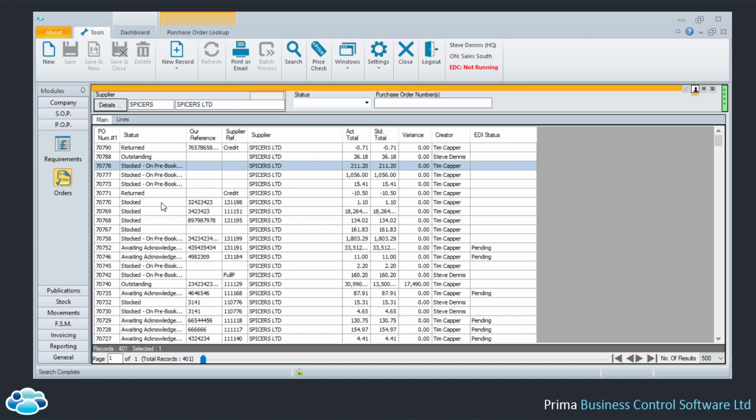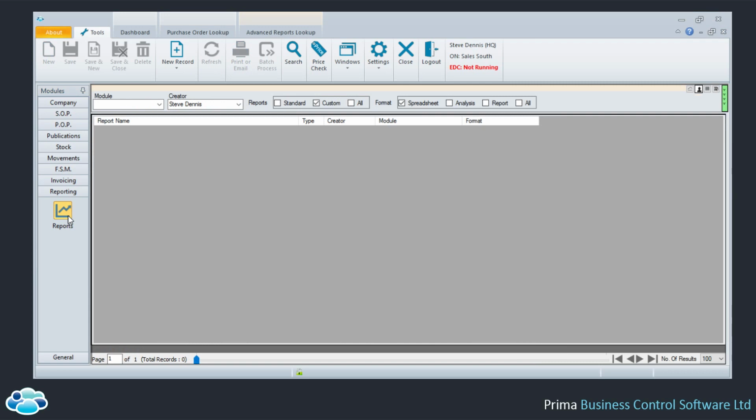On the purchase side as well, we've put a report into the database which will allow you to analyse your supplier spend and what you are buying from your suppliers. You'll be raising all your purchase orders, purchase invoices and credits over a period of time, and then you want to go back and say, okay, over the last 6 months, what have we spent with Spices, what have we spent with Vow, what products are we buying from Antalis.